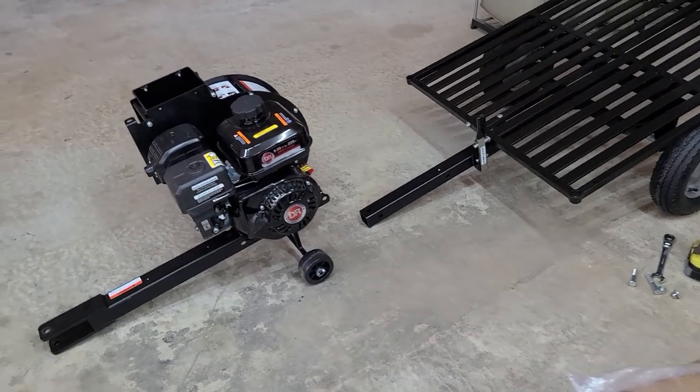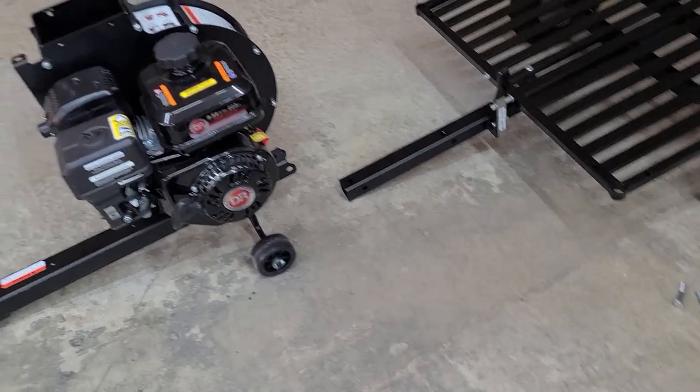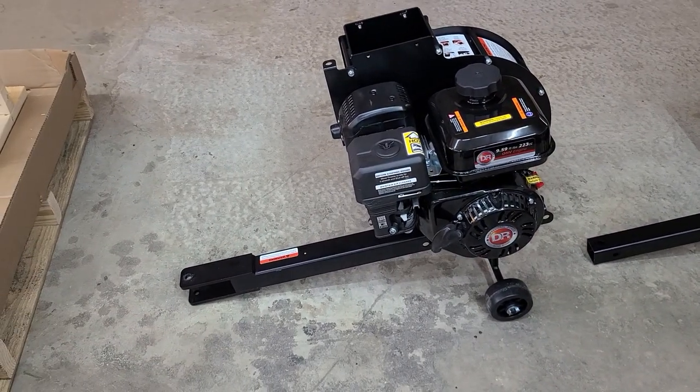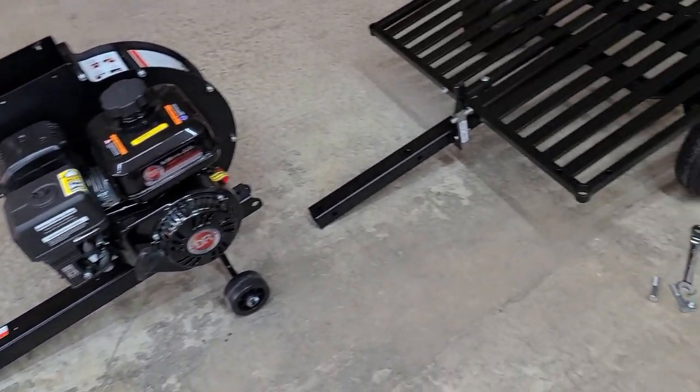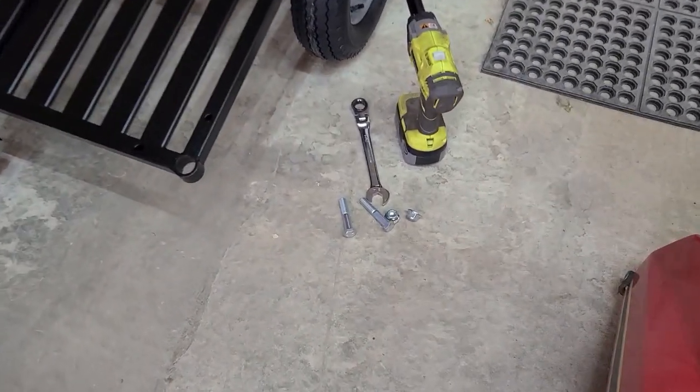Okay, everybody. So for my next trick, the directions indicate that I need to attach that to that with those.